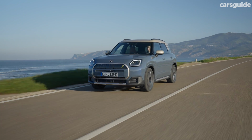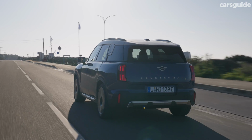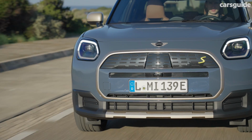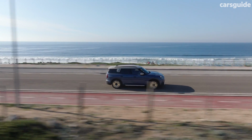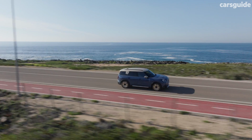The electric Countryman comes with the usual suite of driver aids, including adaptive cruise control, auto emergency braking, rear cross traffic alert with braking function, a blind spot and lane change warning, and a steering and lane control assistant. But it's yet to be tested by Euro NCAP or ANCAP. Check the written review at carsguide.com.au for more.